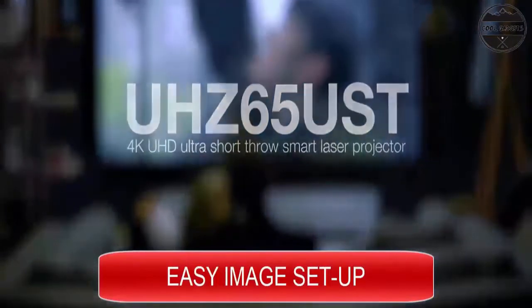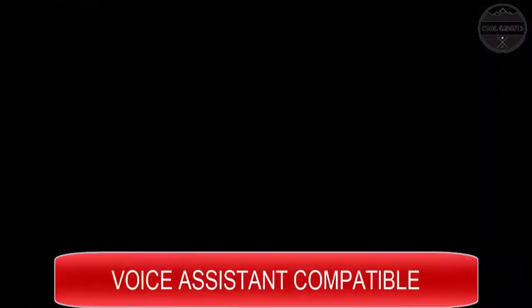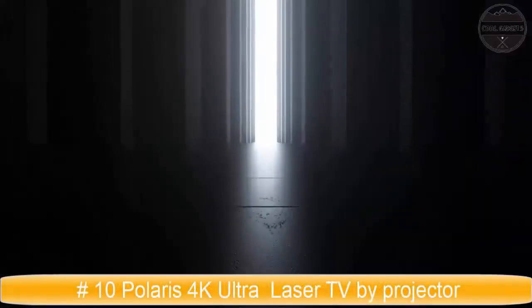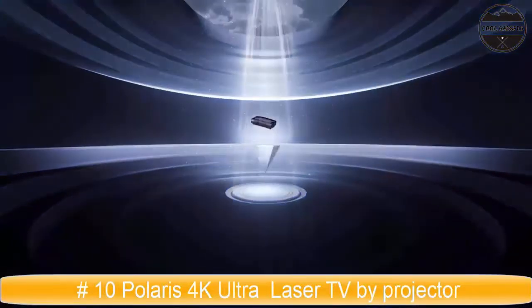Easy image setup. The Optoma Smart Fit Auto Geometry Correction app ensures easy 4-corner alignment setup with your smartphone. The autofocus feature provides a crisp, clear image instantly. Voice assistant compatible: Alexa and Google Assistant compatibility enable intuitive voice control for powering on and off.